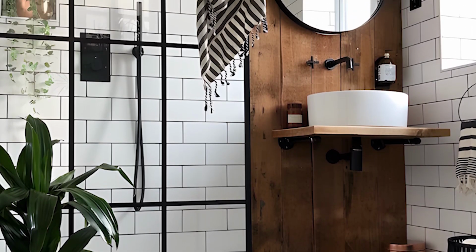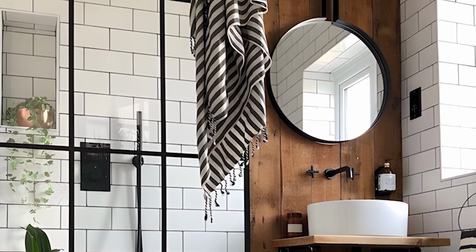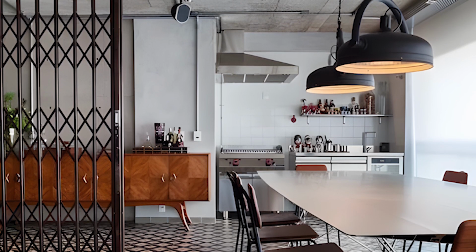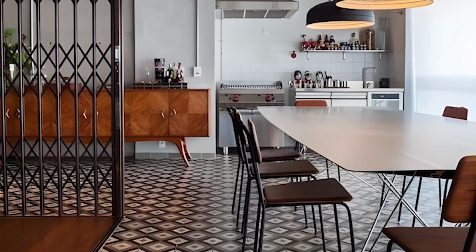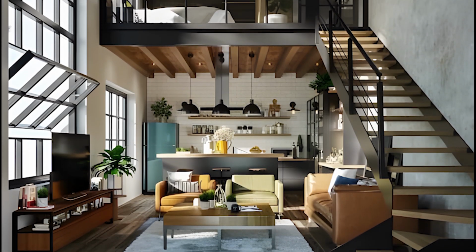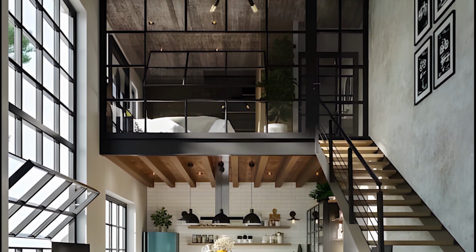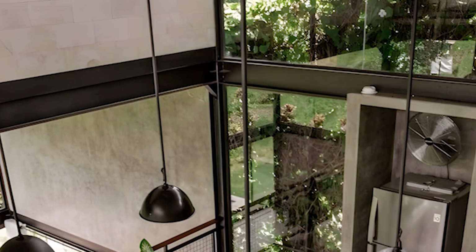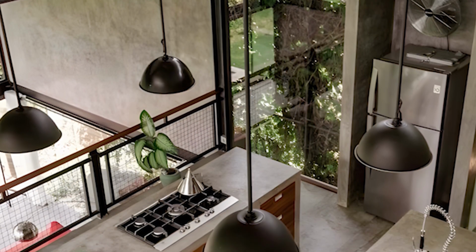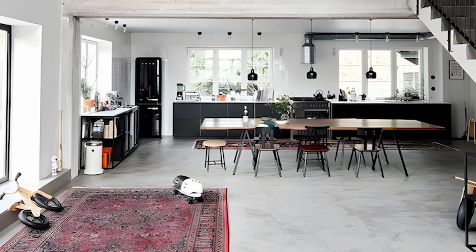The roots of modern industrial design can be traced back to the late 19th and early 20th centuries, a period marked by the Industrial Revolution. As factories sprung up across the globe, their utilitarian structures, exposed beams, brick walls, and vast open spaces held an undeniable charm.